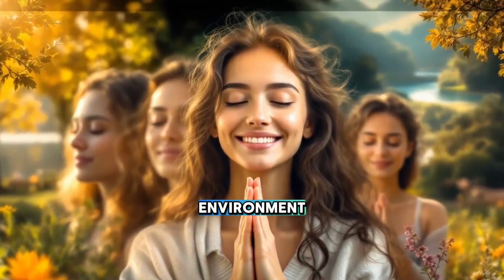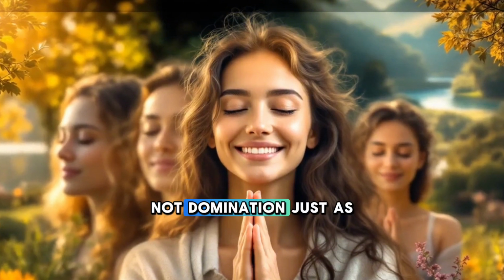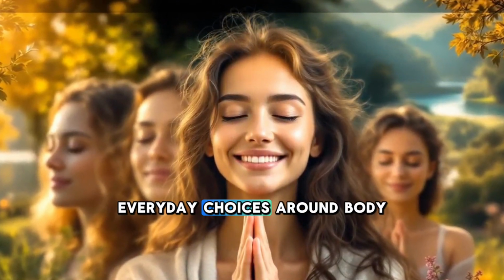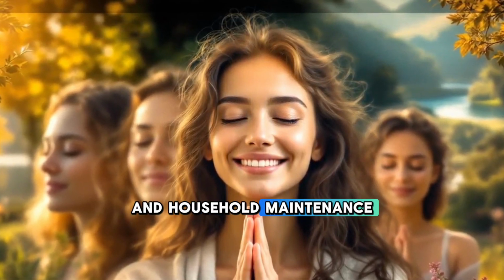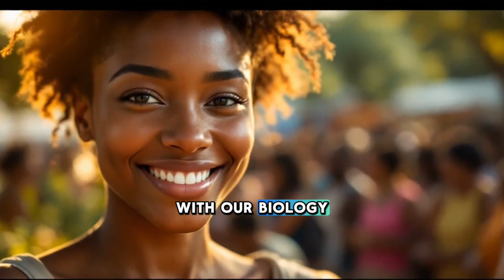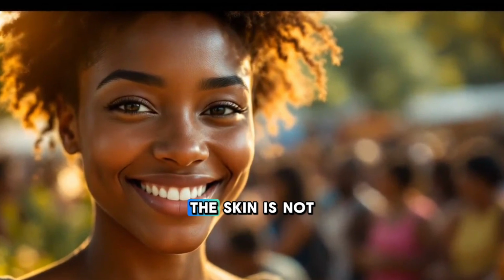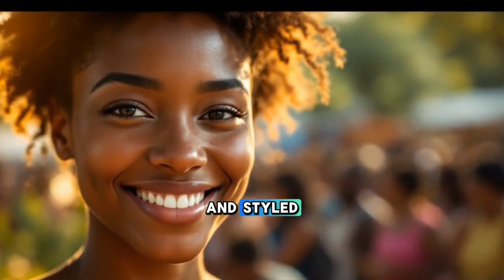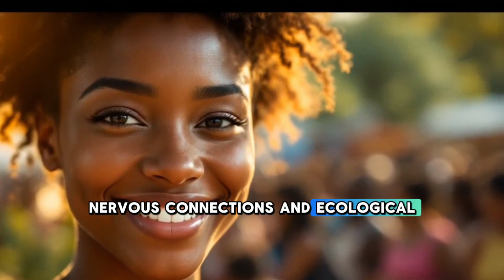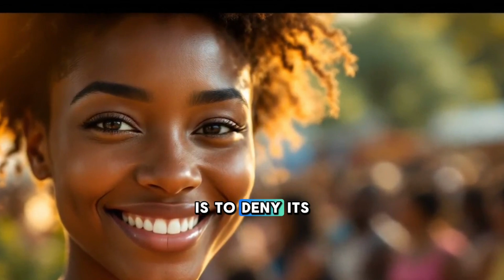Our relationship to our environment, including the products we use, must become one of reverence, not domination. Just as food can be medicine or poison, so too can our everyday choices around body care and household maintenance either restore our health or rob us of it. To live in harmony with our biology means listening to what causes pain and what promotes peace. The skin is not just a surface to be scrubbed and styled. It is a living organ with its own immune cells, nervous connections, and ecological balance. To coat it with substances that deplete and inflame is to deny its sacredness.